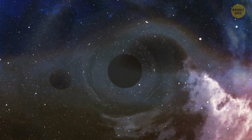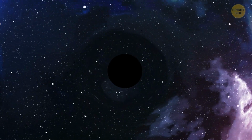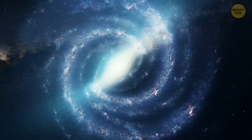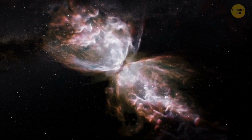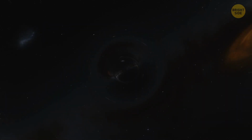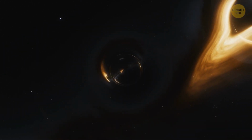We know of many black holes in our universe. The heaviest of them usually lies in the centers of galaxies. They can be millions of times heavier than the Sun. But what would happen if two black holes collided with each other? Our scientists had the opportunity to observe such an event.